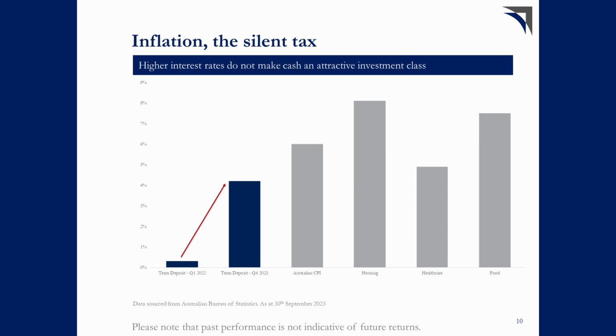I've put up here the current CPI in Australia, the current inflation rate, and then a couple of the parts of the basket that affect all of us: housing, healthcare and food. And hopefully it's quite self-evident when you look at this chart that while it's seductive to have this idea that I can just put the money in the bank and not have to worry about investing it to preserve the value of my wealth, it's quite a precarious position to take. If you're putting money in the bank today, you're guaranteeing yourself a real-world loss of a couple of percent. And that's, in my view, not a particularly exciting option.